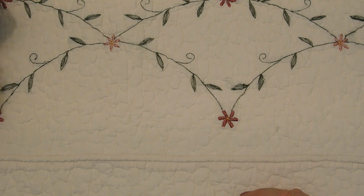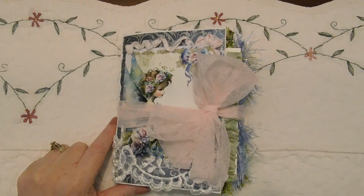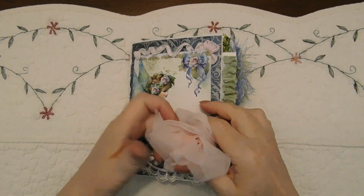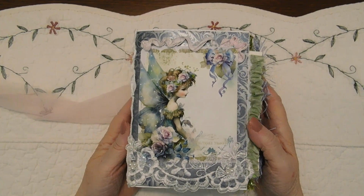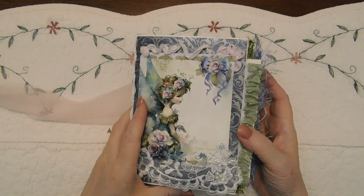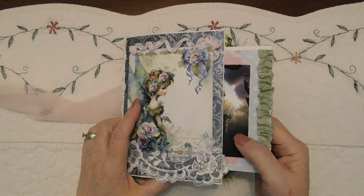Okay, so now for the fairy. I'm going to bring this back up a little. Let's see. Okay, we're going to open it up. She comes with the nylon netting tie. And this is a whole collection that's in my shop. She's so pretty. I did a lot of work on her. And here, in this part here, are 2 tags.